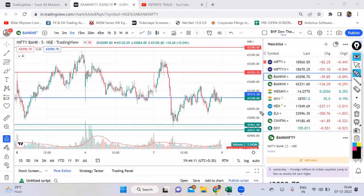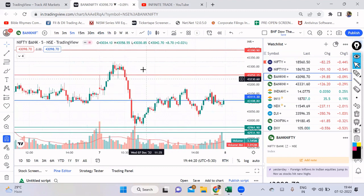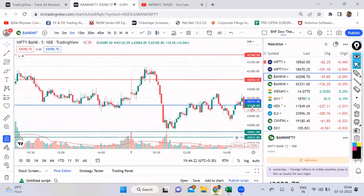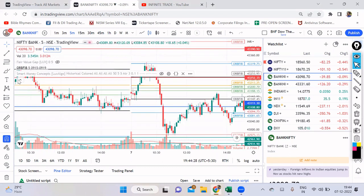I'm going to take a couple of minutes to help you understand how you could have traded today, in case you watched the candlestick video and the Fibonacci video. It was a very clean entry. So let me talk about Fibonacci first, and then I'll also talk about how you could have taken an entry based on the candlestick.